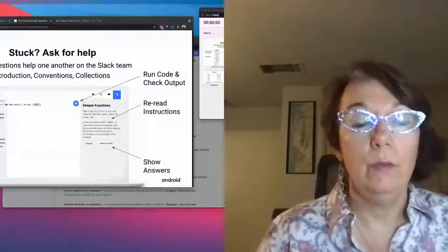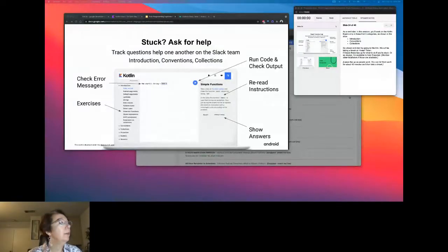So that was Cones, Kotlin Cones. It's a really cool way to just build your chops with Kotlin. I think I need to spend more time playing with the site. I did get started there in the early days. Hoping that we can track questions and help one another on the Study Jam 2021 Slack channel. But don't be afraid to speak up here and reach out while we're here.